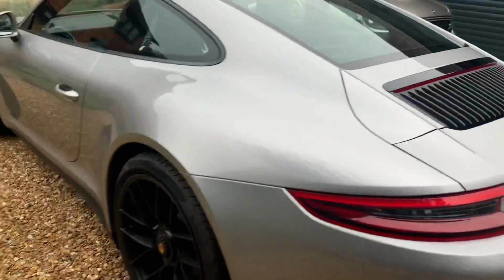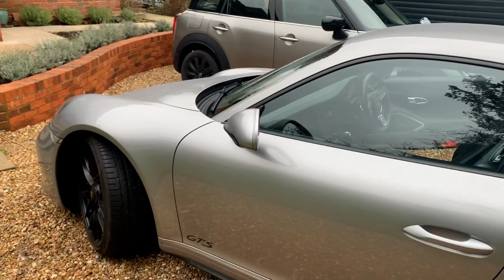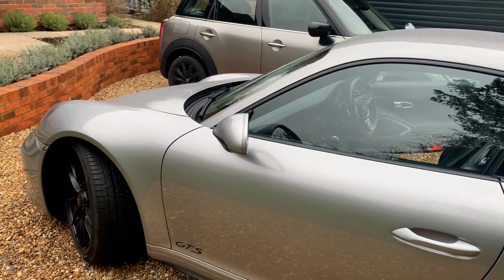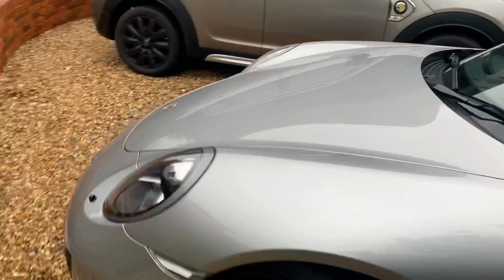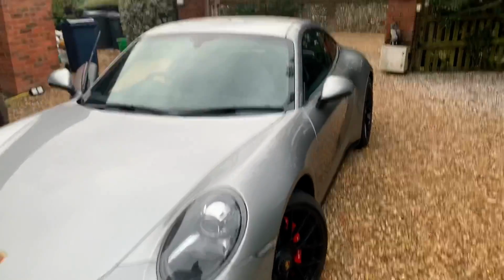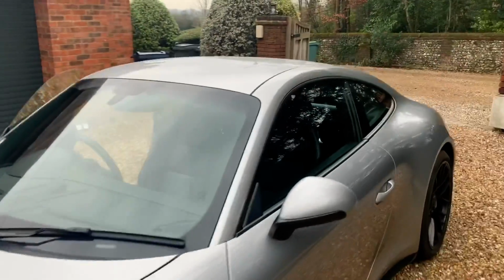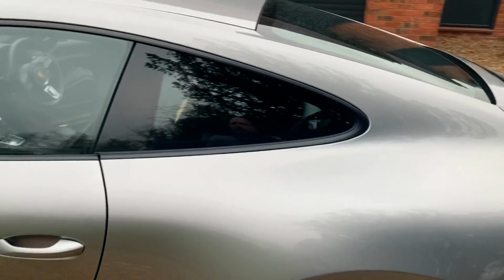It does drive incredibly well, so I'll follow up with exactly what it's like to drive, and talk a bit more about this. But it is a wonderful car. I think it is a car that you can use for more than just tootling around. It is a day-to-day car. It is my day-to-day car.